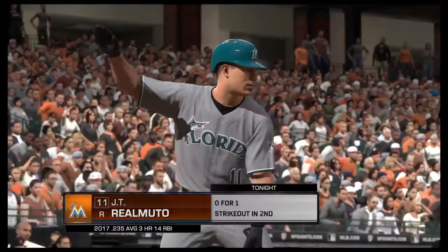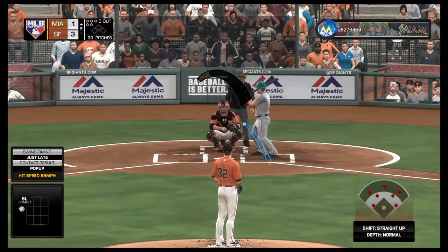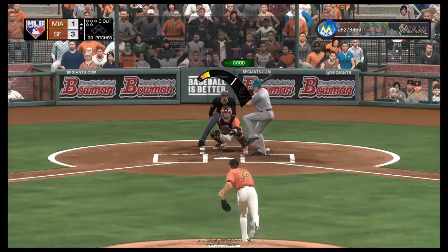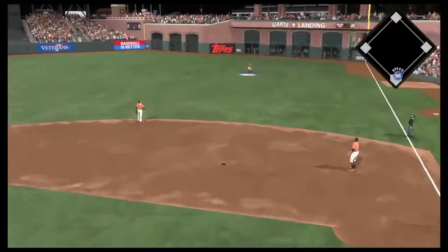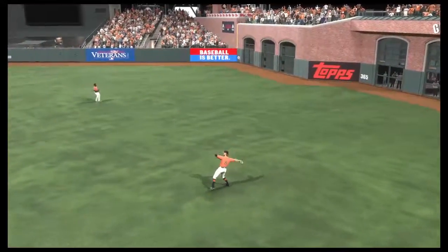Now at the plate, JT Realmuto comes into this at bat 0 for 1 in the ball game. JT Realmuto. Into the windup and the pitch. Hit the other way out toward right field. Moving over is Pence, and he's got it, one away.